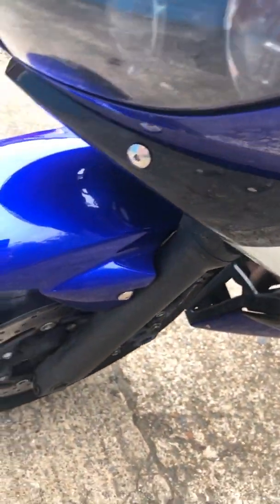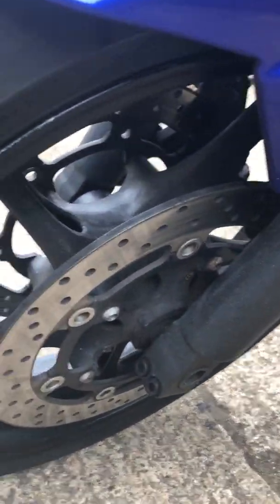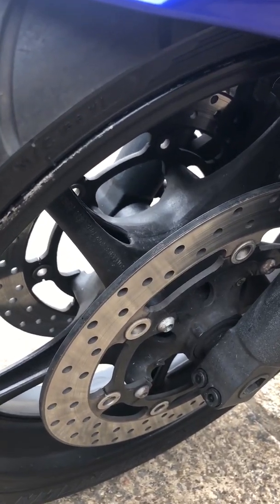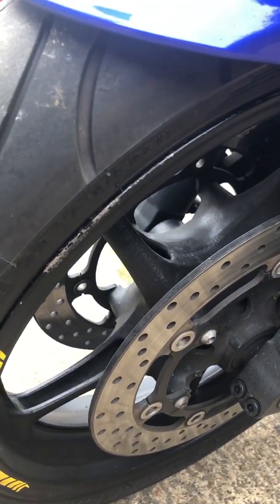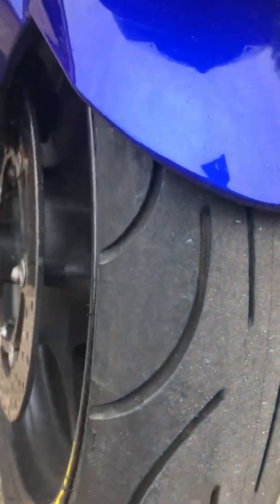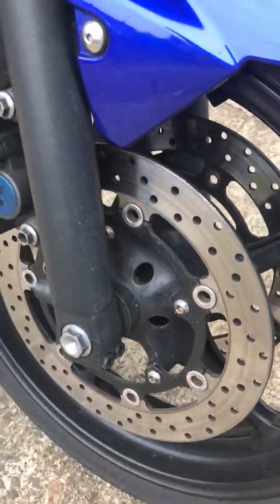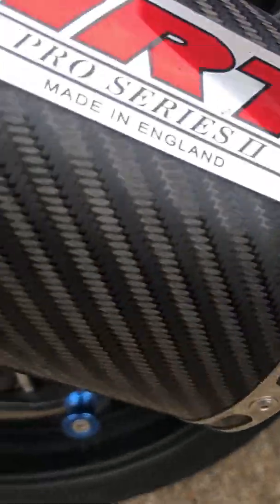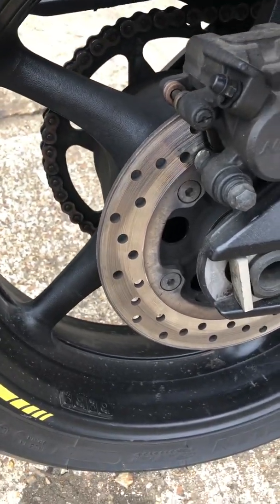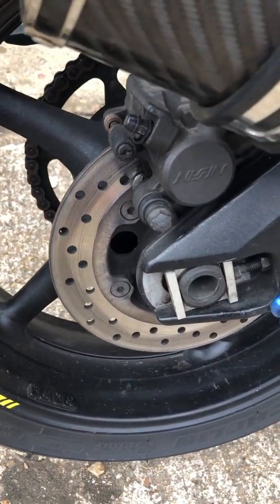If we just have a look at the brakes while we're here, they are 4-piston caliper brakes with 298mm discs on the front, as you can see, and quick whiz to the back, you will see there is a single piston caliper with 220mm on the rear.